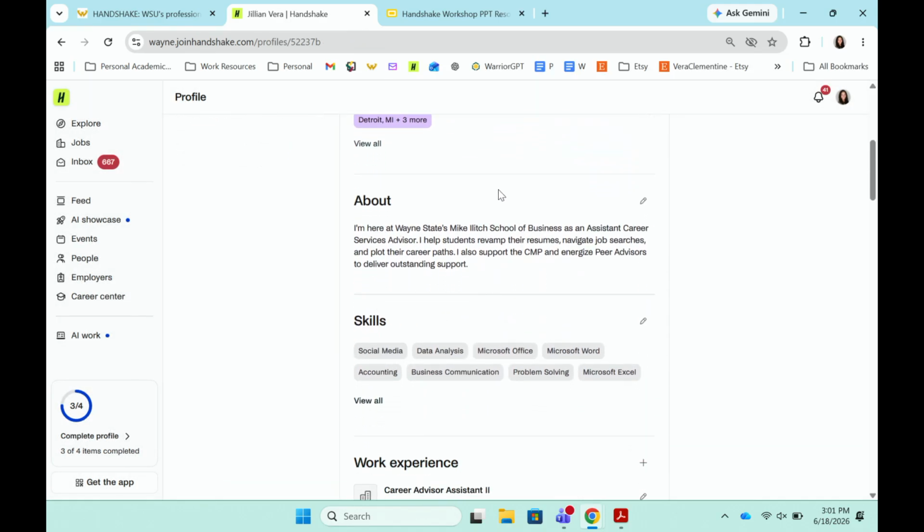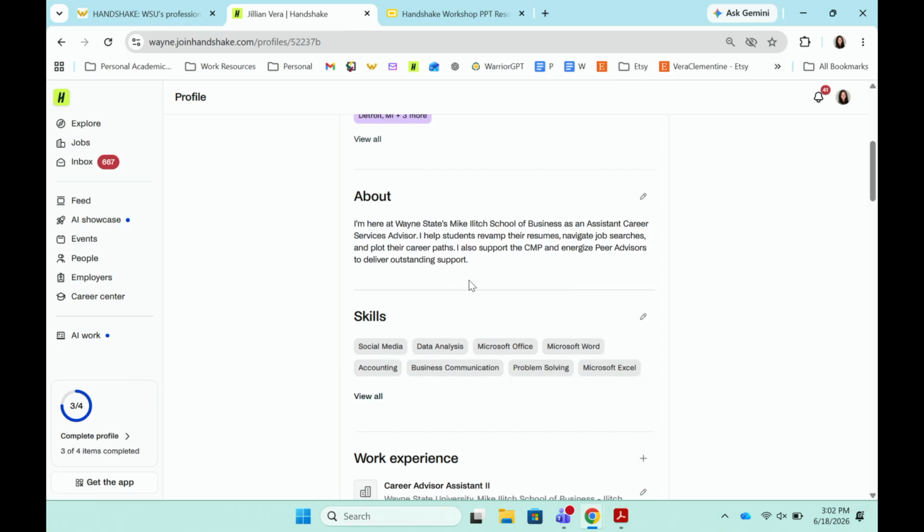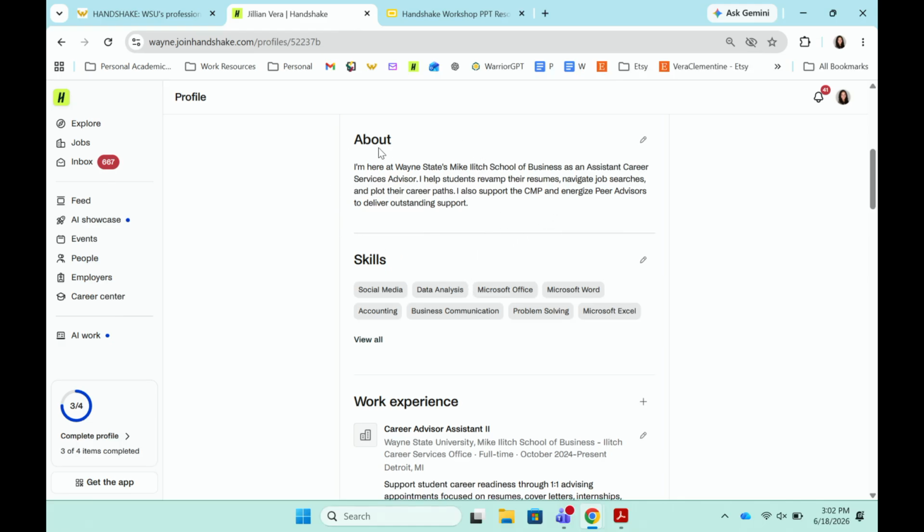I always recommend having an About section. Obviously that was not one of the sections that I listed that recruiters search by, but if they come across your profile, it's going to be nice to know who you are and why you majored in a specific thing, or why you're interested in working in a specific field, or even your career goals as well. So I definitely would recommend filling this out. This is similar to a LinkedIn summary.